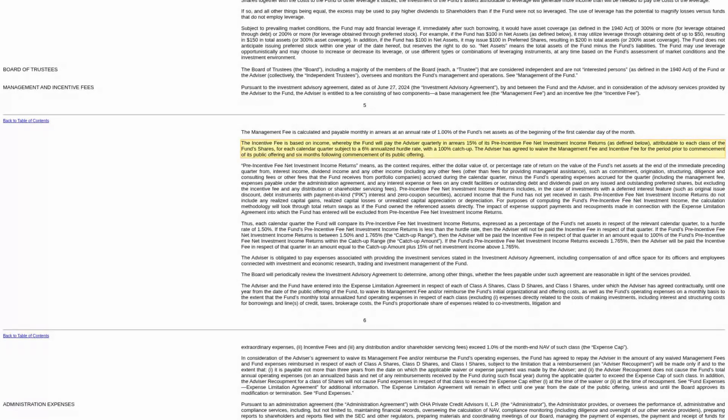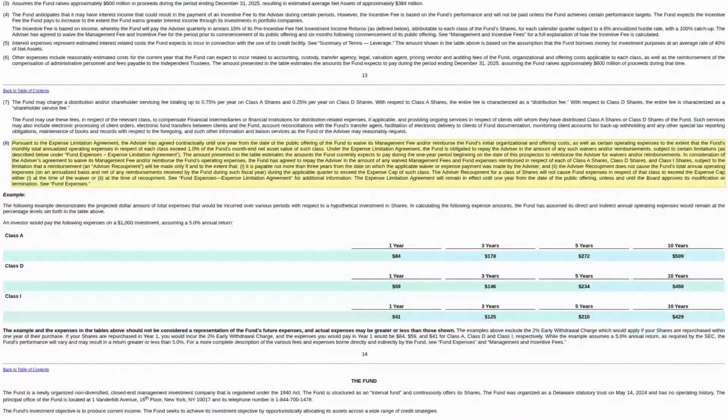But the good thing is the advisor has agreed to waive its management fee and incentive fee for some time after the fund is launched. During that time, they will also reimburse the fund's initial costs, as long as combined expenses are over the expense cap of 1%. But get this, once the fund actually does start earning some income, the advisor gets to recoup all those waived fees.